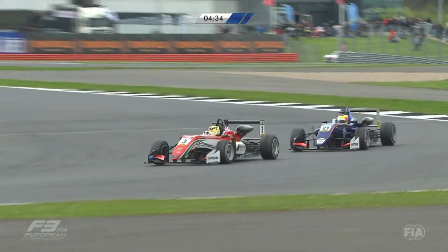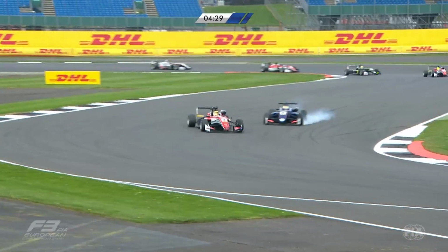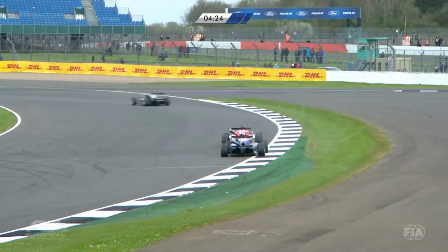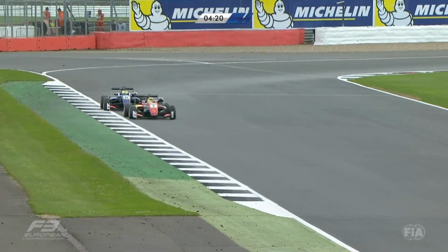Jake Dennis in 5th, Schumacher nearly 3 seconds behind him in 6th place. And then just half a second behind him, Lando Norris. And the more Lando gets stuck behind Schumacher, the more he is caught by Guan Yu Zhu as well. So Guan Yu Zhu coming into the mix.